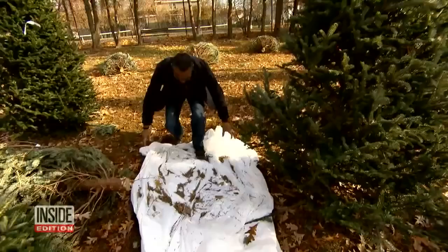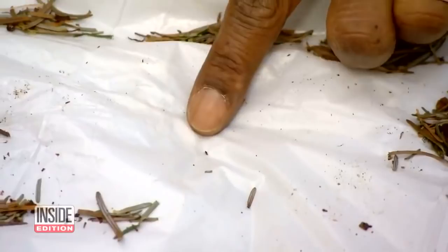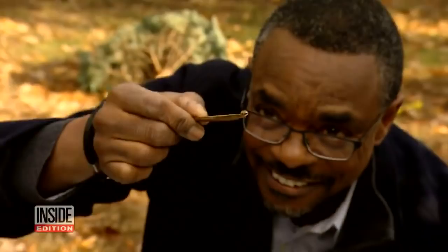Well, I see a lot of needles. Oh, there's a bug. There's one right there. A little tiny one. Also found this little guy. There's a bug. It's a ladybug. Okay, so it's not 25,000 bugs, but you still don't want to bring them home.